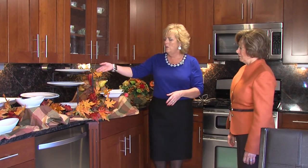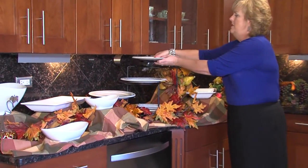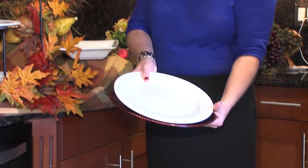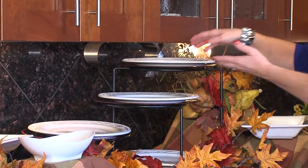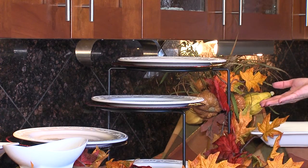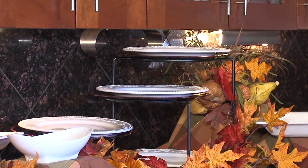It is. And now over here we have another serving area. And what we did this time is we chose to use a real pretty red charger plate just to bring some interest and color. Again, my whole idea is function with beauty. So if I can bring in color in another place, especially against white, I do that. Functional? Mm-hmm. Beauty. Right, exactly. And how easy is that?